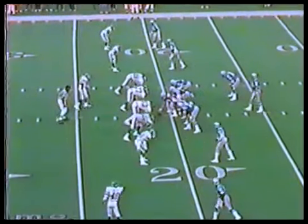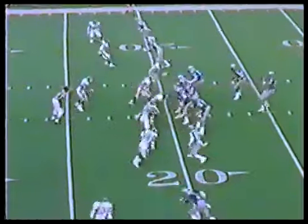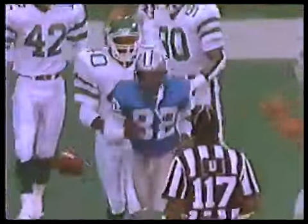It'll be third down 9. 4 wide receivers in for the Lions. Long is 9 out of 15 for 112 yards. Dropped by Manley. Covered by Bobby Humphrey. Fourth down and 9 for the Lions.